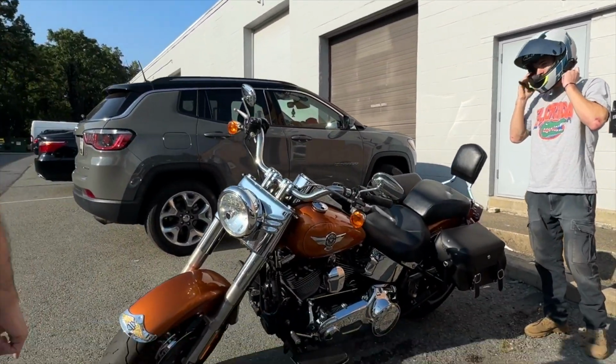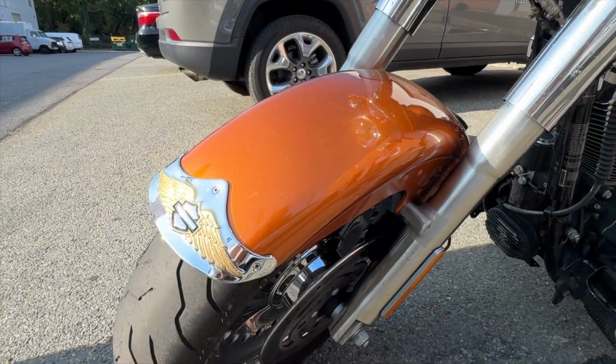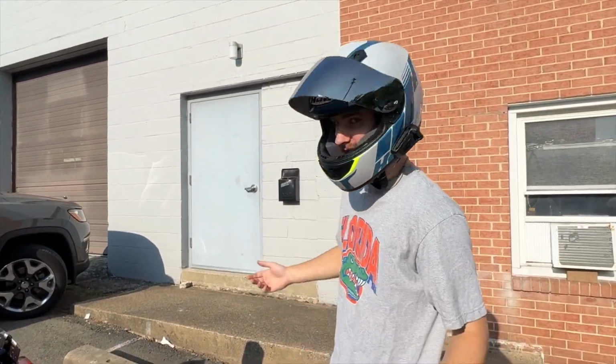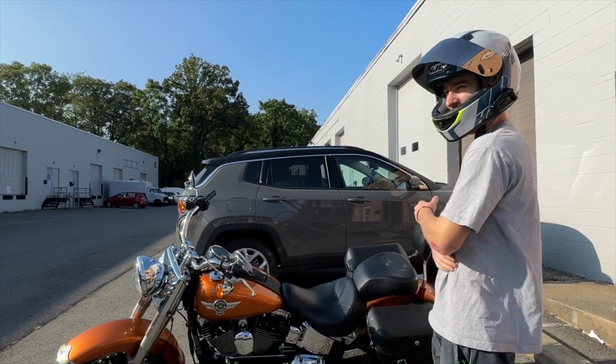God damn, that's a nice bike. Look at that. Look how good that is. Fuck yeah, bro. I'm jealous. Hey. I can't lie. You can always buy one. He said you can always buy one.